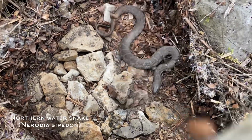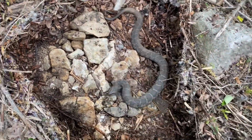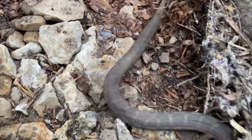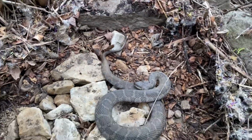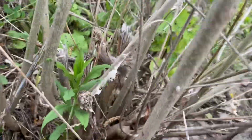And we got another water snake chilling under a rock. Pretty big rock. I'll let him move and then flip this down. Come on. Come on. Out. Out. Come on. Yeah. Good job. Now we'll put that back. Right, be careful.